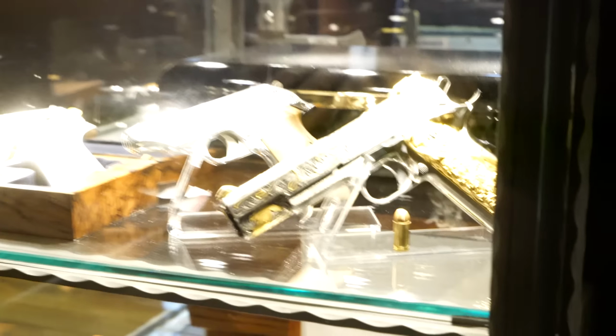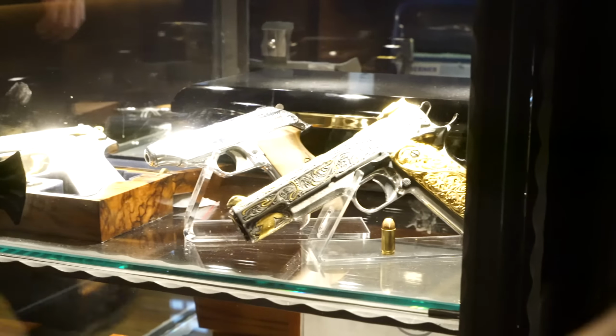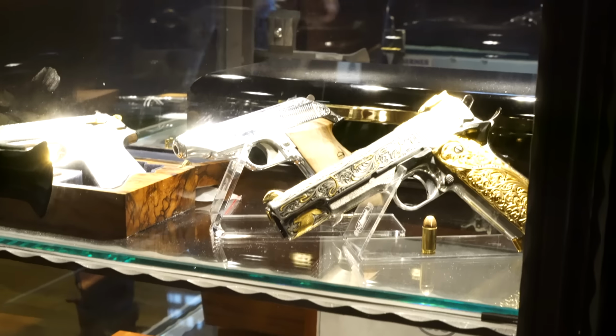If you like decent, you go for this one. Yeah. That's cool. Wow. I wouldn't want to shoot this gun even. It's like, what if I get it dirty or scratch it?